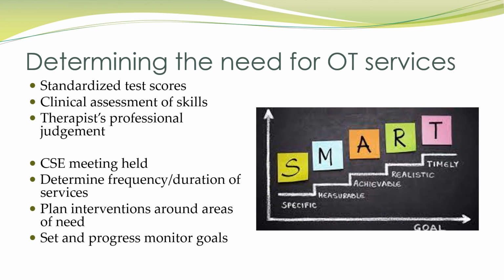Standardized test scores are obtained from the assessments along with a clinical assessment of skills, which is comprised of functional tasks. A CSE meeting is then held to review the results of the evaluation. Once it is determined that a student qualifies for OT services based on the standardized test scores, clinical assessment of skills, and the therapist's professional judgment, it is up to the discretion of the Committee on Special Education to approve the frequency and duration of services.